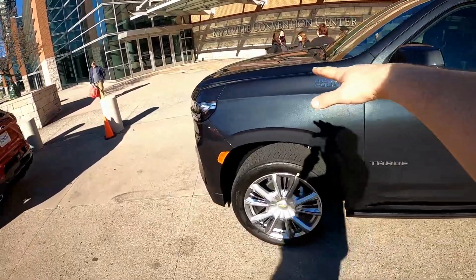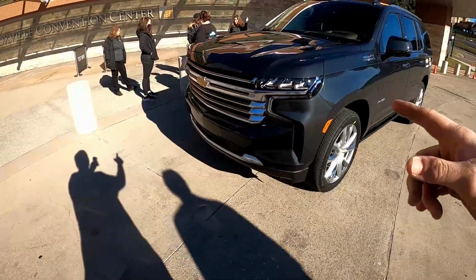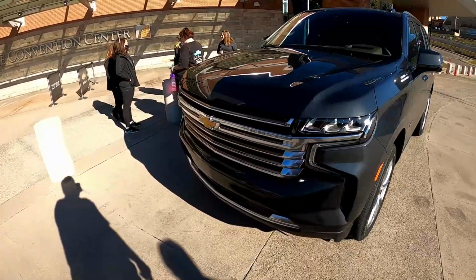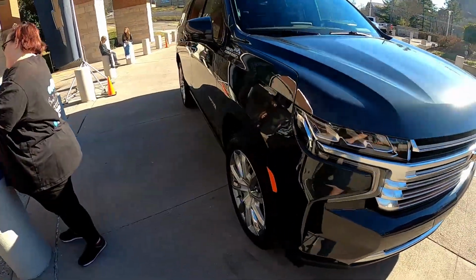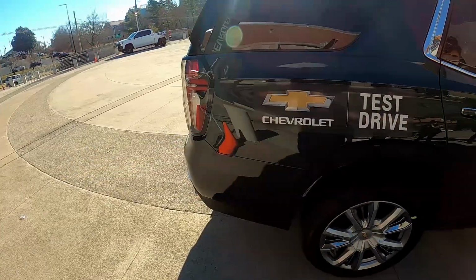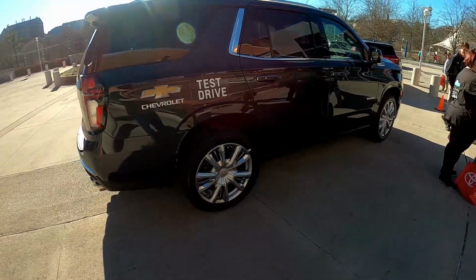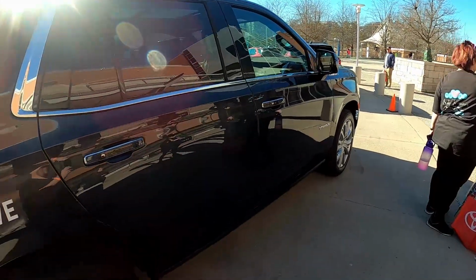Now this has a 6.2 liter V8, just like in that 1500 I just drove. It does have an optional 6-cylinder diesel. But I do like this. It's a very, very smooth, comfortable vehicle. I'm scared to know what the cost of it is. Probably a lot, but I really like it. Wifey likes it too. A lot of great technology, and it's just a very nice car.